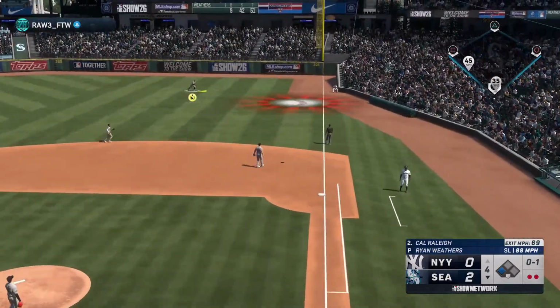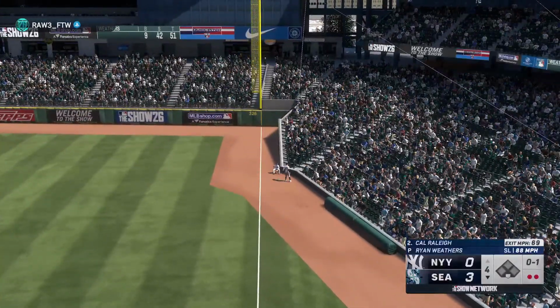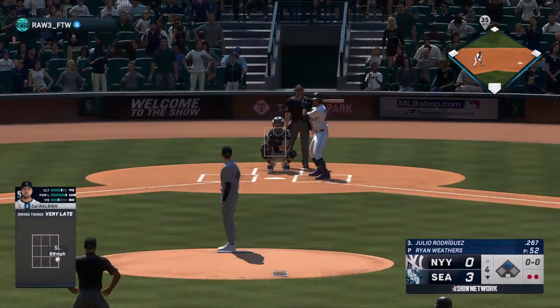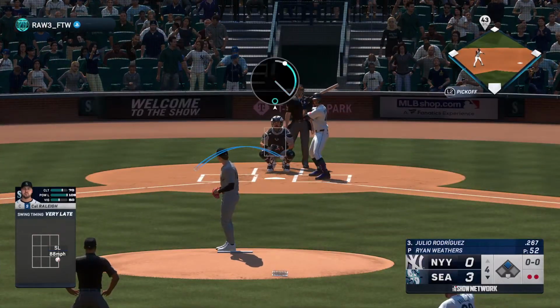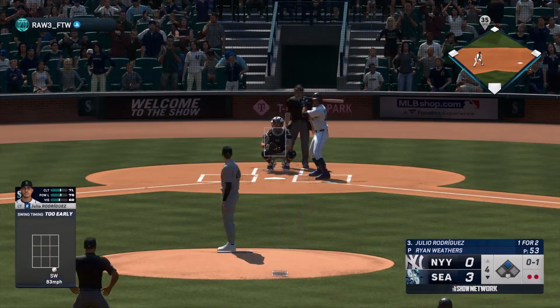This one in the air, right field. And he's out. The ball bounced over the wall for an automatic ground rule double. As a run scores, so runner at second, 2 down. Julio Rodriguez next for the Mariners.